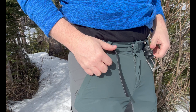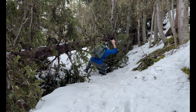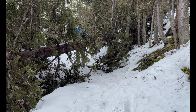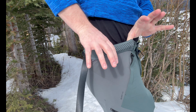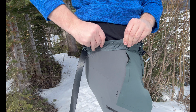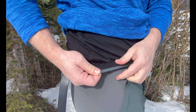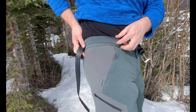Because of the way they're constructed, not only are they stretchy in the legs and in the crotch and in the ankles, they're also stretchy in the waist. So there's a ton of flexibility in the waist, and they've got a rubber band at the top so that it catches and doesn't let your shirt come untucked. The stretchiness in the waistband also comes with ventilation, so there's a section of it that's perforated. Not that these need more breathability. They're really airy and really light, which is nice.